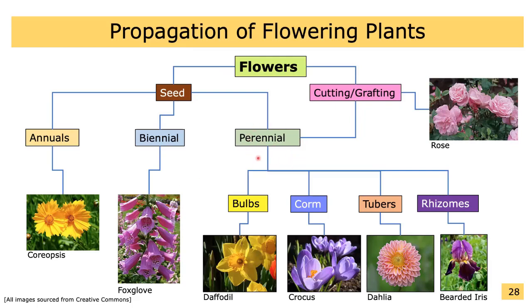Perennials are plants that live more than 2 years. They have a root system capable of surviving winter. At the end of each growing season, the leaves and stems above the ground die off. The root system produces new growth in spring. Perennials also propagate by rhizomes, tubers, bulbs, and corms. Rhizomes, tubers, bulbs, and corms are underground stems, and these underground stems store energy and nutrients for the plant. Examples are bulbs such as daffodil and crocus, corms, dahlia tubers, and bearded iris rhizomes.